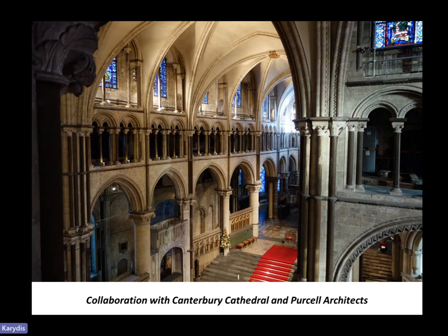This collaboration enables our students not just to visit the cathedral and to be guided through it, but it gives them access to conservation sites themselves. So we had the opportunity to observe very closely the recent conservation works affecting the south transept wall and the vaults. So that involved access to the scaffolding and the close observation of the conservation in progress.